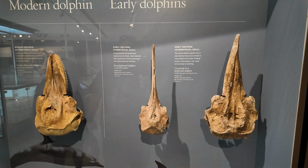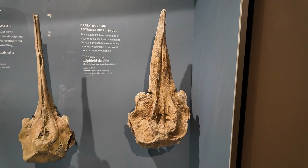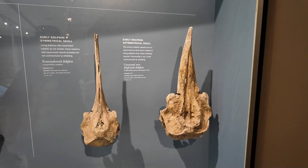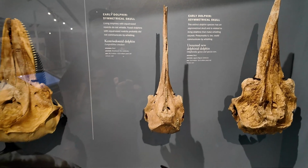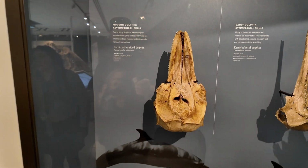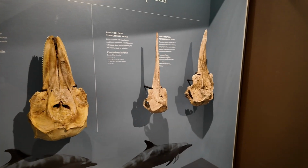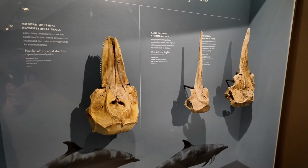Showing some early dolphin skulls, showing how the earlier, now extinct dolphins had a real skinny snout. This one was super skinny, almost like a bird snout versus a modern dolphin, much wider, with teeth. Yeah, huge difference. I wonder what made them evolve into a wider head.